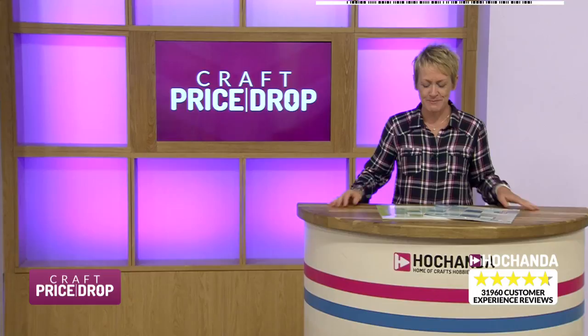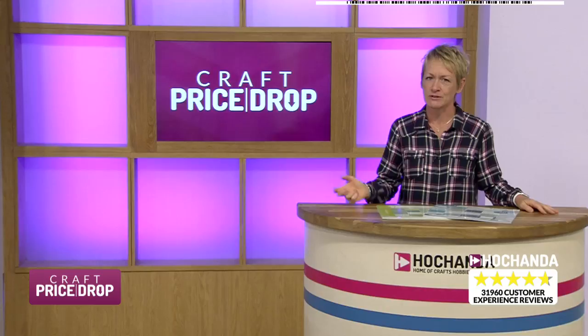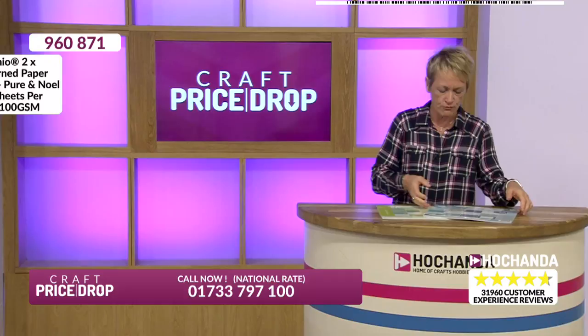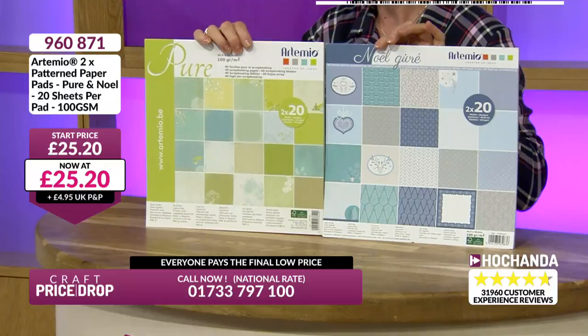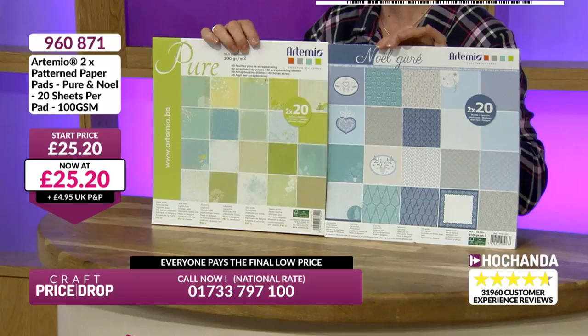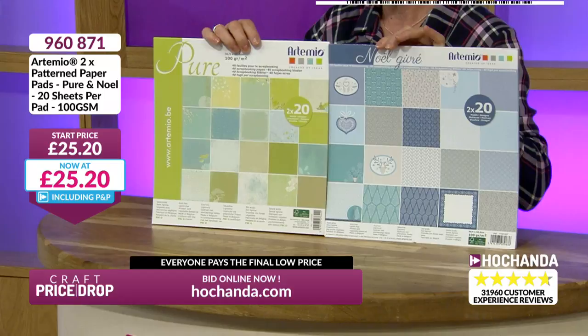Right, rubbing my hands together because I've got some gorgeous paper coming up right now. So you need to get in for these pretty quickly because I think they're going to go very, very quickly indeed. Right, let's pick these up to show you. First of all, you can get an overview and then I'll flick through the pad. So here's an overview. So you've got your Pure and your Noel, £25.20 currently standing at. These are 100 GSM and you get 20 sheets per pad. Right, shall we have a look?